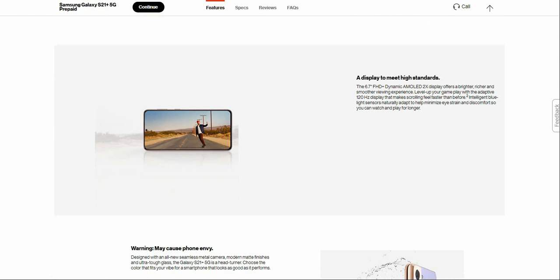A display to be high standards to 6.7 Full plus dynamic AMOLED display offers a brighter, richer, and smoother viewing experience. Low upscale game with the adaptive 120 Hz rate display that makes it scrolling feel faster than before. Intelligent blue light sensors, retinally intelligent blue light sensors naturally adapt to help minimize eye strain and discomfort so you can watch and play for longer.